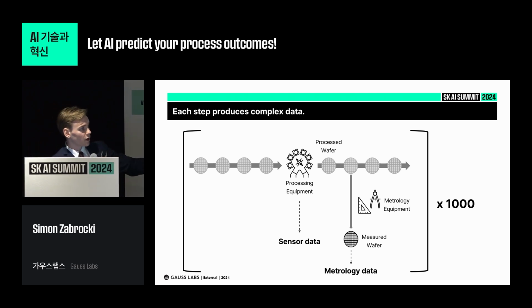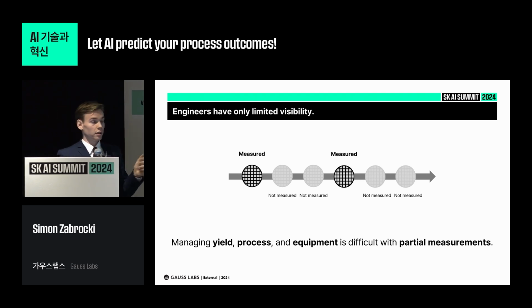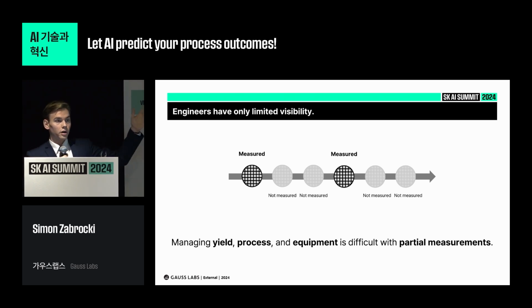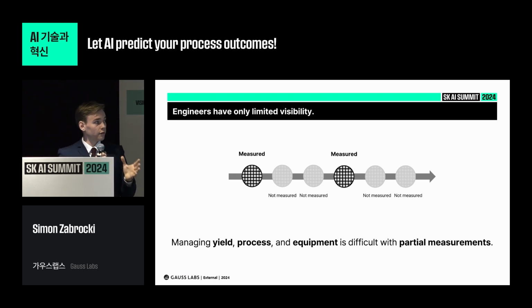There is a huge diversity of processing equipment and of metrology equipment. And so this is beyond the comprehension of any single individual. For each of those steps, you have field engineer specialists that are responsible for understanding, calibrating, operating those machines. So a single human cannot have a full picture of the fab. And this is a problem because engineers have essentially only limited visibility. If you go back to the picture before, you can notice that after each processing step, we are not going to measure everything. Because measuring things inside of a fab is complicated. It takes time, it takes place, it takes money, it takes effort. So engineers only measure the strictly required minimum to get the fab running.